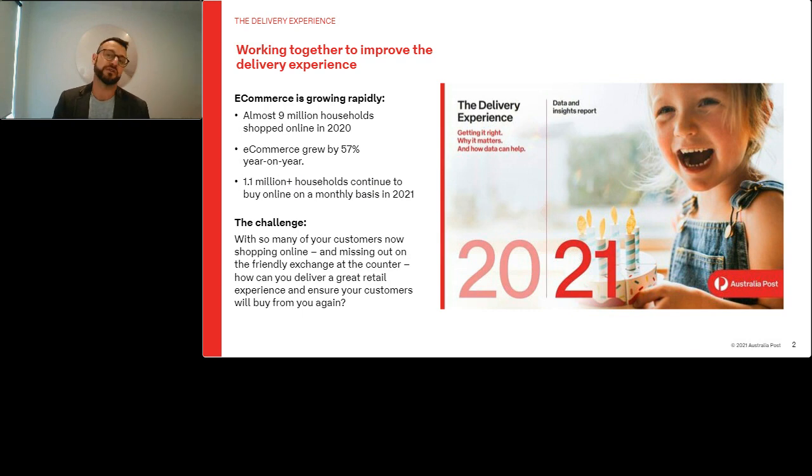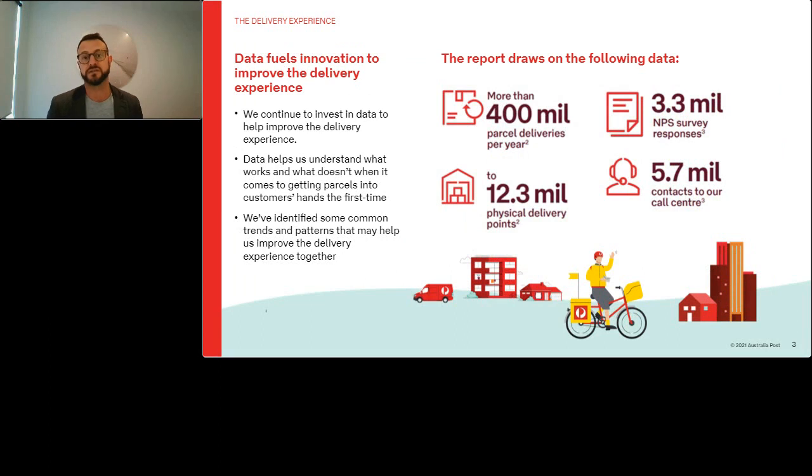Yes, e-commerce grew, as Nick mentioned, by about 57% last year, mostly driven by COVID. But actually the key thing that we're paying attention to is that Australia still lags behind many other countries in online shopping penetration. With that accelerated growth and the potential growth to come, it seems clear that more people are going to be shopping online more often. So getting the delivery experience right matters. It matters to your customers, it matters to you, and as the delivery partner for so many online retailers, it matters to us at Australia Post.